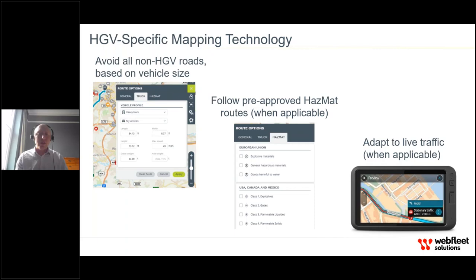So the benefit here is if you still have the filters switched on for HGV mapping, you can take the alternative route, but you can be safe in the fact that it's going to notify you and avoid any of the restrictions.